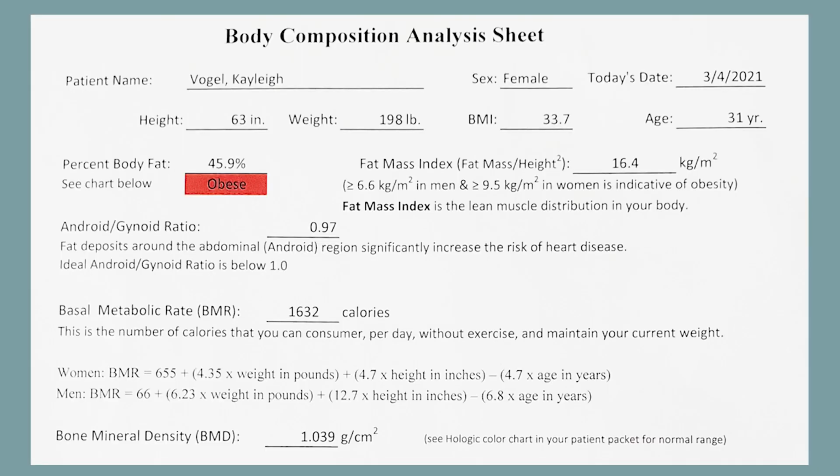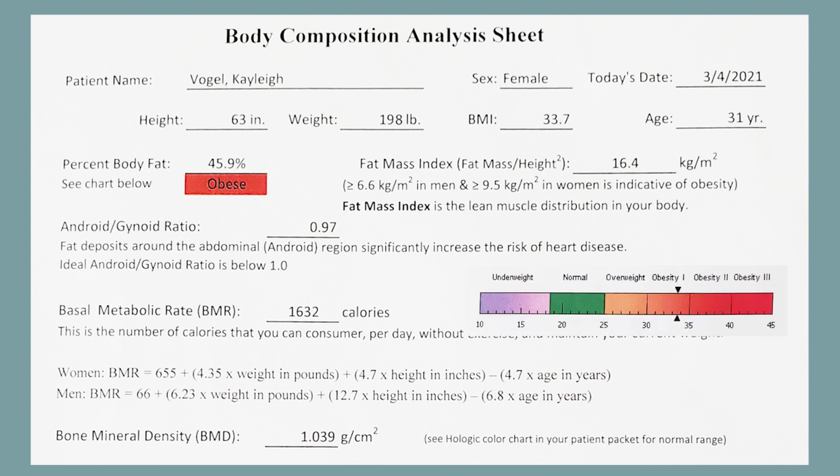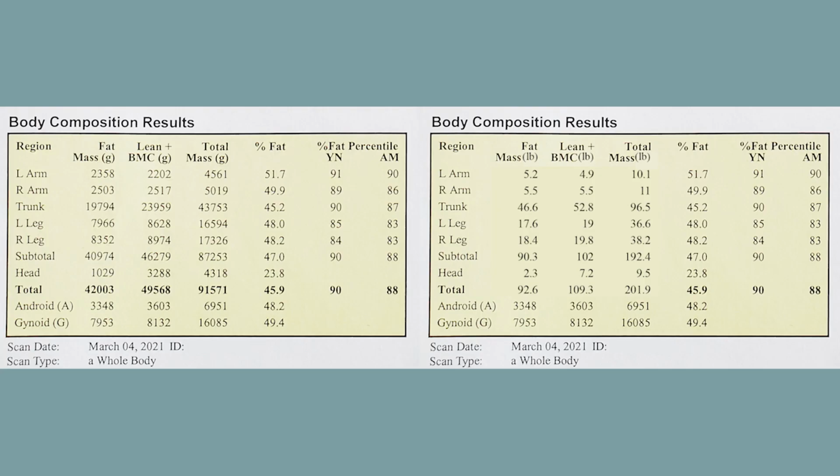According to this chart, my BMI was 33.7 and my body fat rate was 45.9%. According to these results, I was considered in the obese 1 category, and the chart ranges from underweight to obese level 3. The results are in grams, so I converted these into pounds. I feel like that's a lot easier to read. For my scan, I was 91,571 grams, so that's where I get the 202 pounds. And then when I weighed myself at home, I was 198 pounds right before the trail.